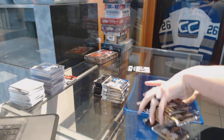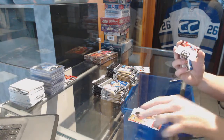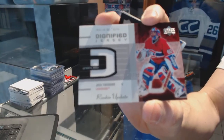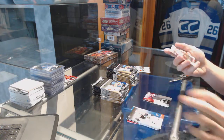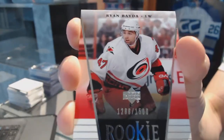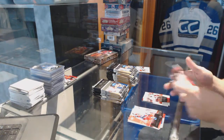Alright, come on, Spezza Gretzky dual autograph. Alright, we start with a dignified jersey number to 299 for the Montreal Canadiens, Jose Taylor. We've got a rookie number to 1500 for the Carolina Hurricanes, Ryan Beta. Nice.